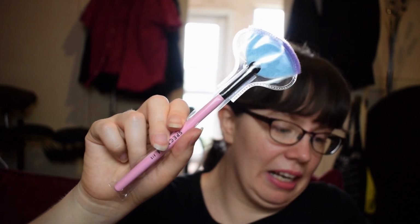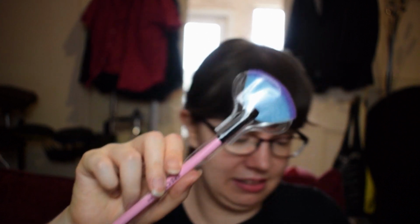And I think actually Boots in the UK recently have announced that they're stocking these brushes, so you can actually buy Spectrum Collection brushes at Boots, I think. I'm pretty sure they announced that. So this is the nice small fan brush.